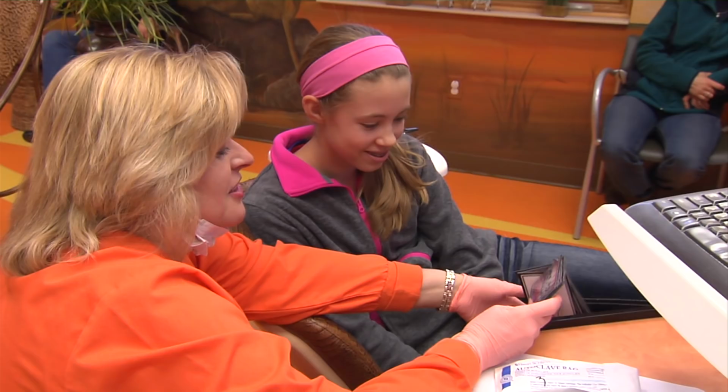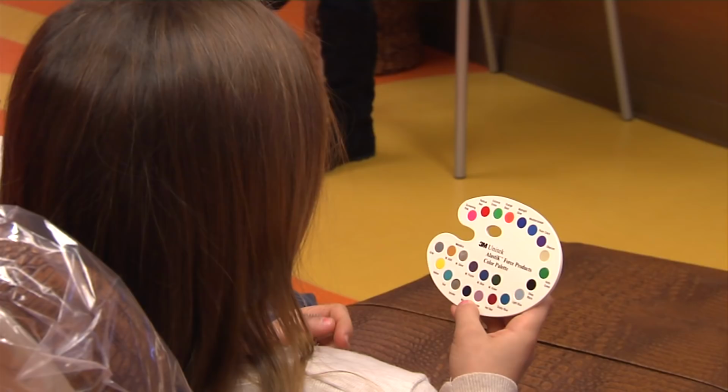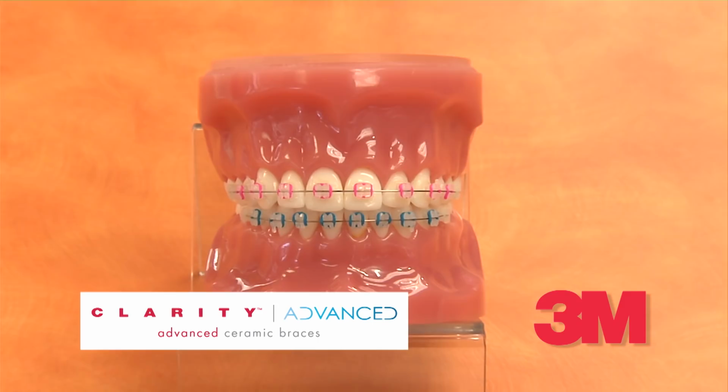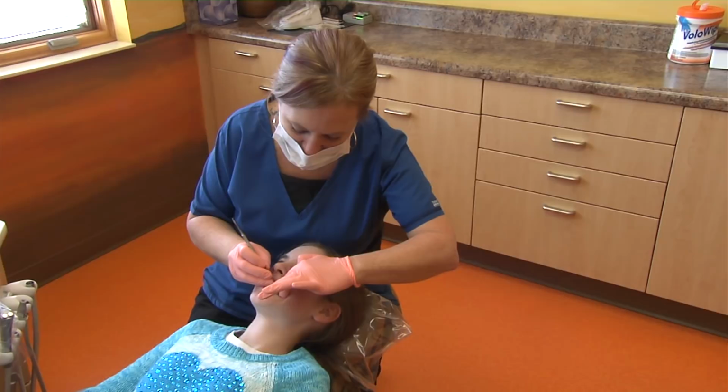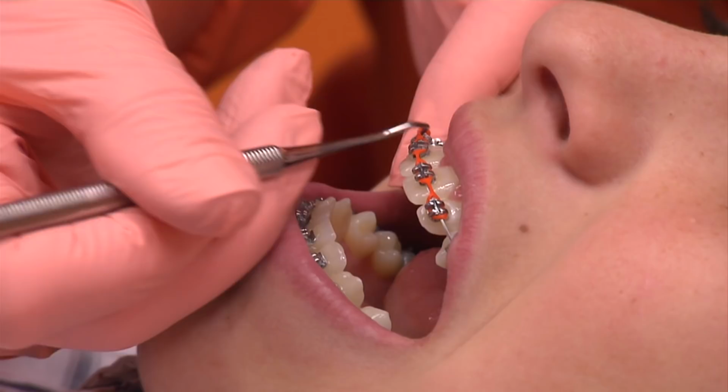Clarity Advanced braces also offers choices for those wearing them, choices of colors. The braces make the colors of the ties pop. So if you want to represent your school colors or just express yourself with your favorite color, these braces are for you. And they work with metal braces too.